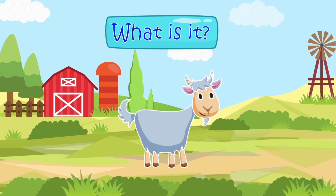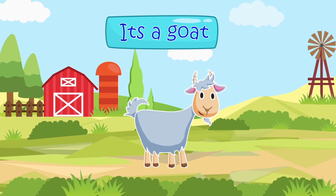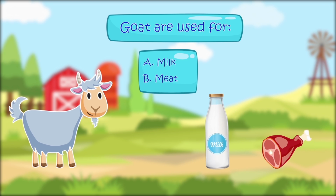What is it? It's a goat. Now let's see what are the benefits of having goat. Goats are used for A. Milk, B. Meat.